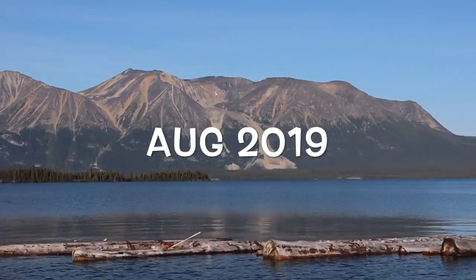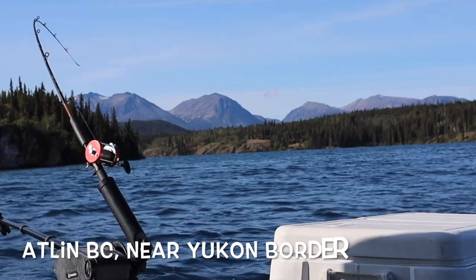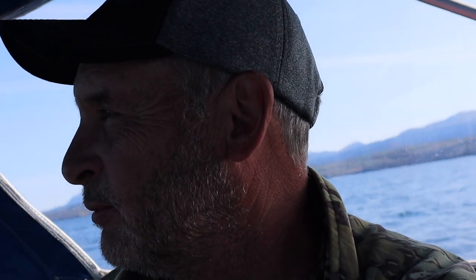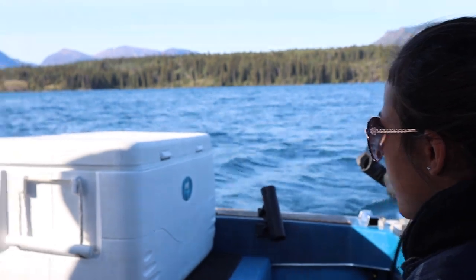This is 8 a.m., going lake trout fishing. Miner here. We're on Atlin Lake, just outside of Atlin, British Columbia in Canada. This is a big lake, the largest natural freshwater lake in British Columbia. Our spots are 1,200 feet deep. We'll probably stick to places that are anywhere between 60 and 200 feet.